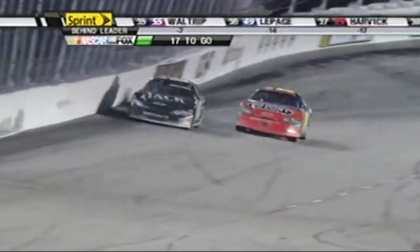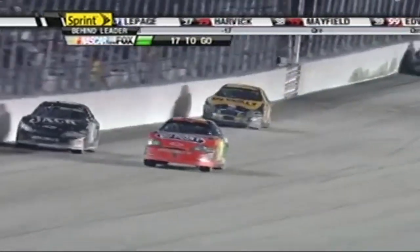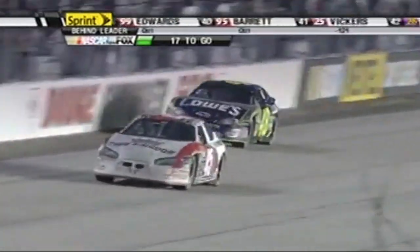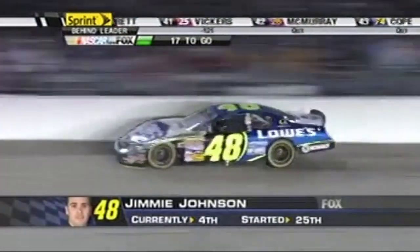Matt Kenseth is third, 2.3 seconds back. There's Kenseth. And Jimmy Johnson fourth and fading a bit. He's gone to 5 seconds behind.